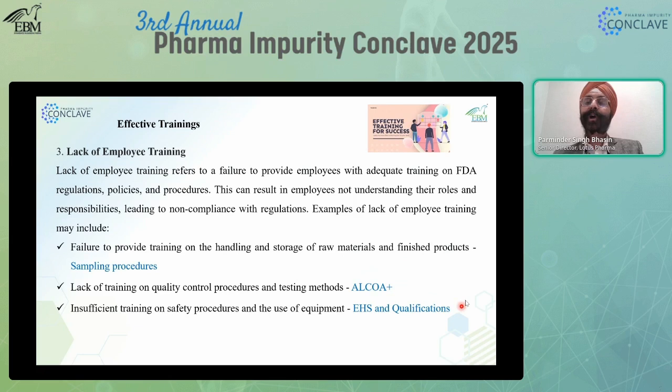Effective training. We saw that effective training is a must have for successful knowledge transfer and for effective batch release. Lack of employee training was one of the root causes which we saw in the previous example, leading to non-compliance with regulations. Lack of employee training can lead to failure to provide training on handling and storage of raw materials and finished product, how to do the sampling, at what temperature, what RH controls are required, and whether any nitrogen gas purging is required or not.